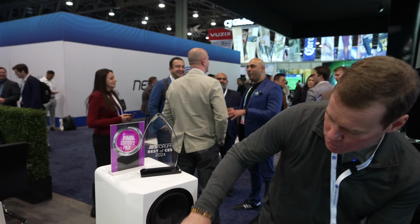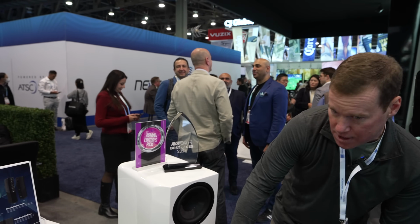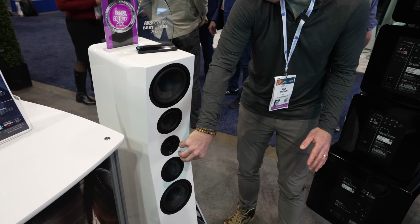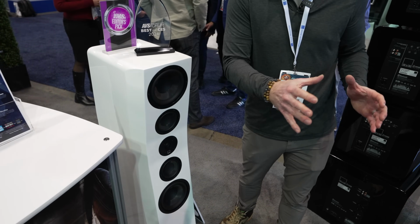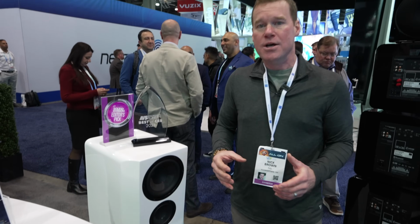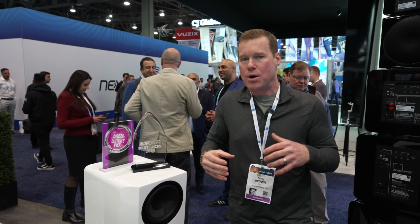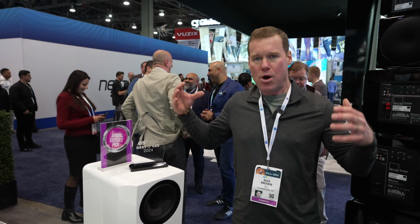What it also does is create this sort of point source. So it's all centered around the tweeter with the two mid-ranges and the two woofers. And basically from this single point in space, it's projecting the sound into the listening area. So again, you get that time alignment where it's reaching your ear at the same time, but it's also creating a wonderful sweet spot, a nice broad listening area.